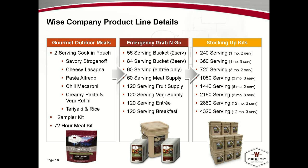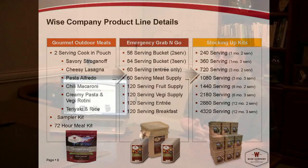We also sell a kit that's available to you through Allison's Pantry. It's a 72-hour meal kit, and what that is, it's 6 pouches, 1 of each flavor, and that's designed to feed you 4 servings of food for an adult for a 72-hour period. So you would eat 2 pouches of that food per day for 3 days.